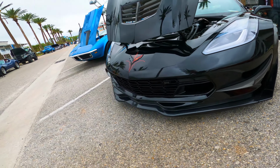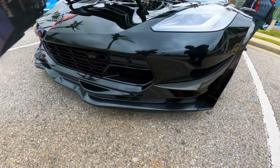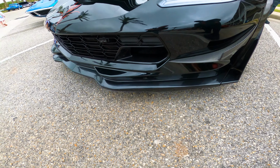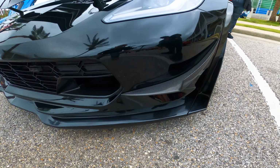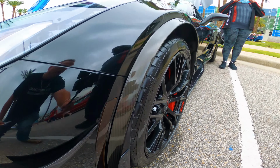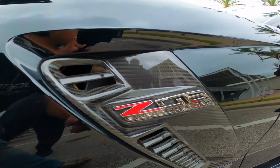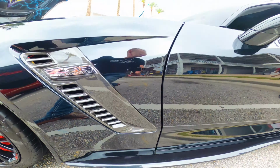Detailing by Von Hotrod, who's here at the event. He's done all the pinstriping on the front, on the rear, and in the door jambs. We have carbon fiber on all the vents. We have carbon fiber under the hood. We have a carbon fiber roof. The whole interior has been redone in carbon fiber. All the vents and all the downforce pieces are all done in carbon fiber.